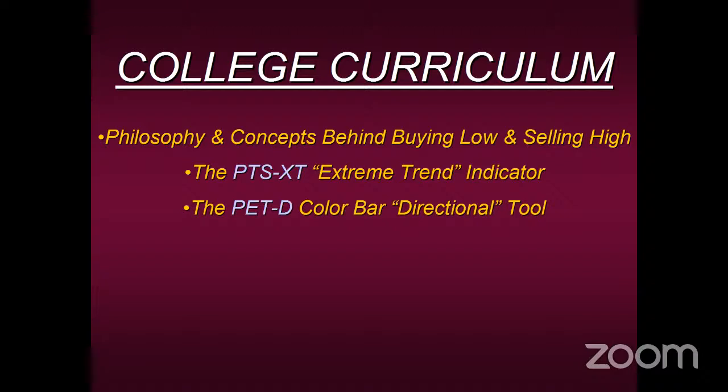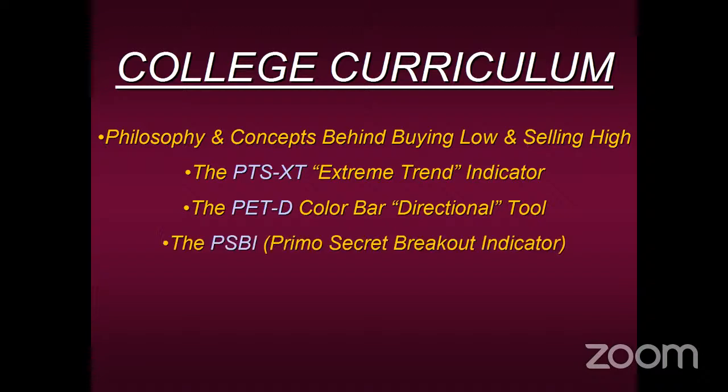Then we'll move over to what I feel is really my favorite, and that's the PSBI, the Primo Secret Breakout Indicator. As I stated, this is relatively new. We only introduced this to the public a little over a month or so ago, and we've gotten some rave reviews, and it's really a good tool to use, and especially if you're the type of trader that likes to look for tops and bottoms.